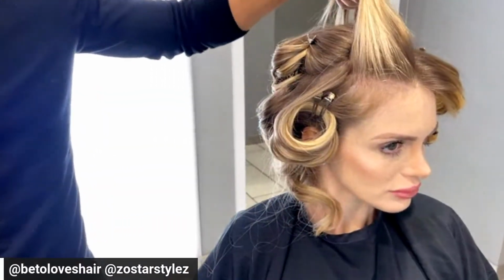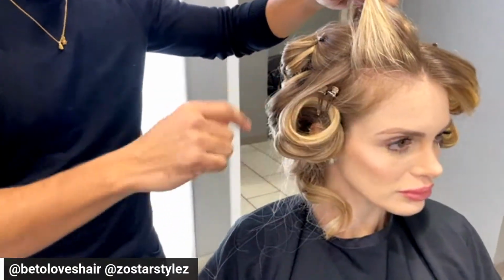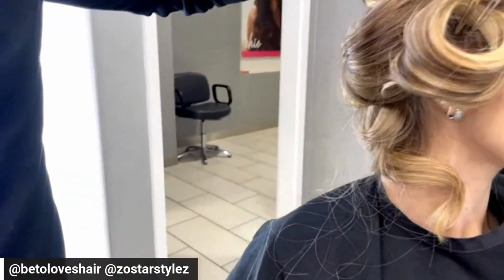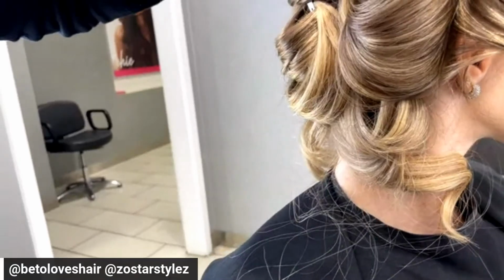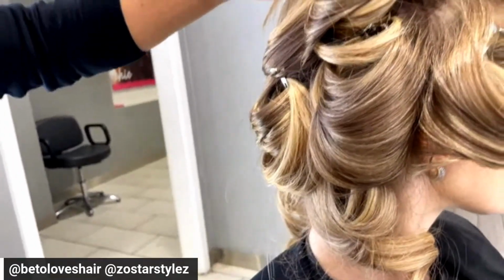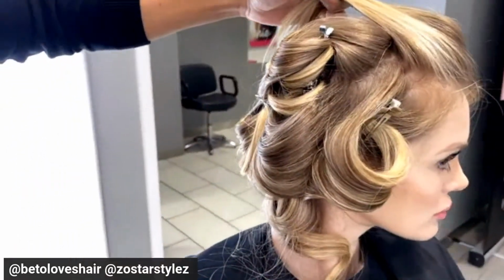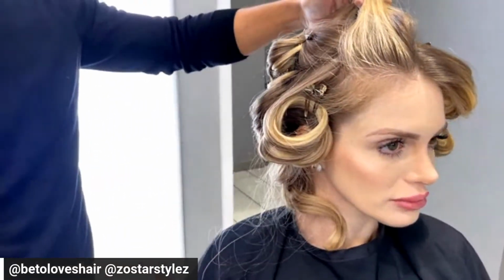Now you will also notice that in the lower sections down here, I actually curl towards the face. The point of a blowout to me is always to create the illusion of more hair and more volume. So it just makes sense that this hair that is down here, over directed towards the front, will create a lot of fullness.